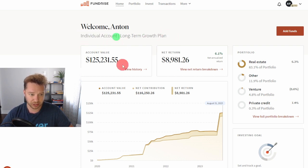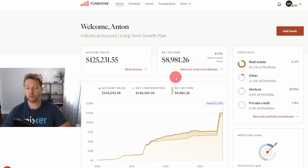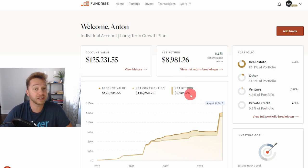This is an individual account. As you can see, the account value is $125,231.55. As you can see, the net return. So I've been with Fundrise since 2020. So it's almost been 4 years. So the average return over these 4 years.